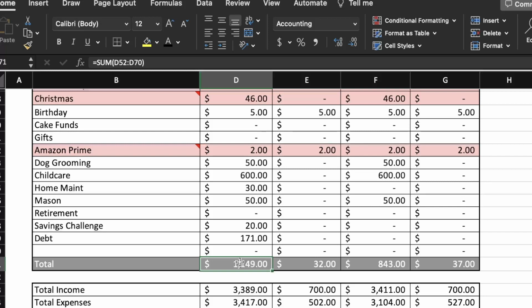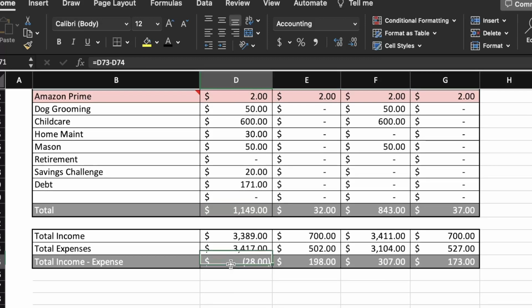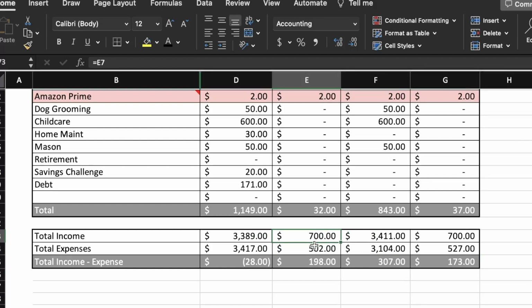$1,149 in our sinking funds, which leaves us, normally this would say zero, but I did add the $3 for our Apple storage and then our $25 bank transfer that got left out. Both of those will come out of our checking account, which has a buffer, so I'm okay with that. But typically this will say zero because I do like to have a zero-based budget. So my total income minus my total expenses should say zero.